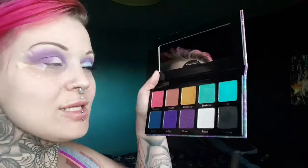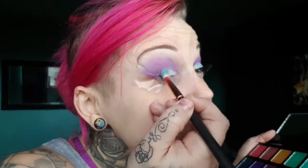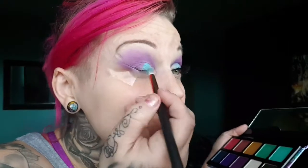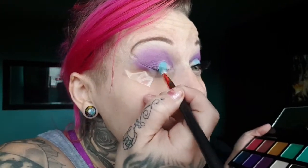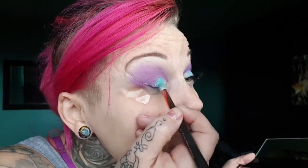Right, so I'm going to go in next with this one here, Fiji. It's like a teal blue, and I'm going to just place that in the centre. See, when I first went in with this, I was going to just do 2 colours. But then I decided to do 3. And I might end up having to do another one because I'm looking at that eye now thinking, what if I went underneath there with another colour? Because they're so pretty. I just want to use them all.